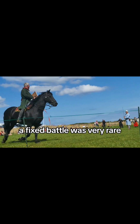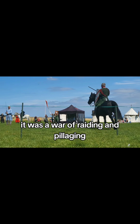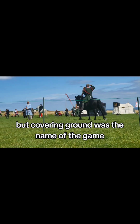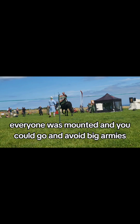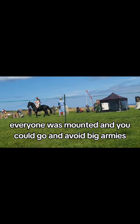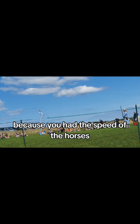A fixed battle was very rare. Most medieval warfare was a riding war. It was a war of raiding and pillaging, but covering ground was the name of the game. Everyone was mounted, and you could go and avoid big armies and go and ransack their towns when they weren't looking because you had the speed of the horses.